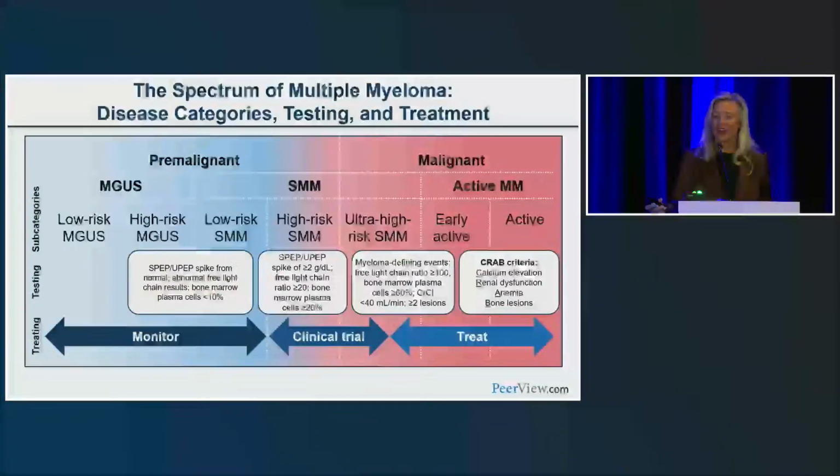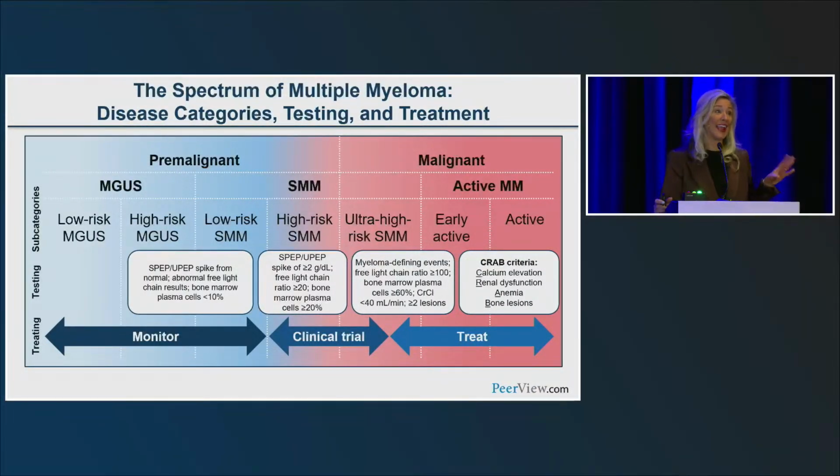So let's discuss the spectrum of multiple myeloma. Multiple myeloma is a cancer of the bone marrow plasma cells. They have a very important function in producing antibodies to protect us from getting sick. Unfortunately, one clone of a normal cell turns malignant and continues to secrete a monoclonal protein. That protein can cause end organ damage and can make people very, very sick, or some people just have that protein due to the biology of their disease. There's 3 different phases I like to describe.